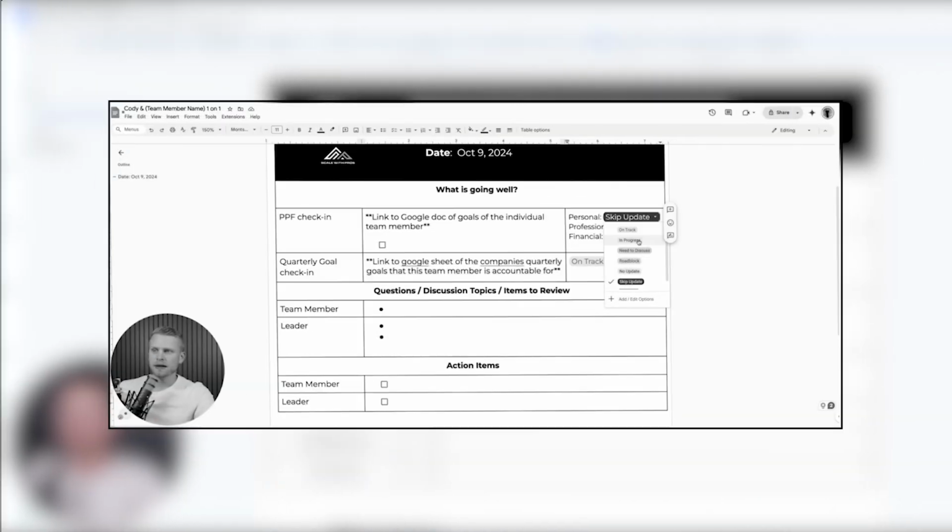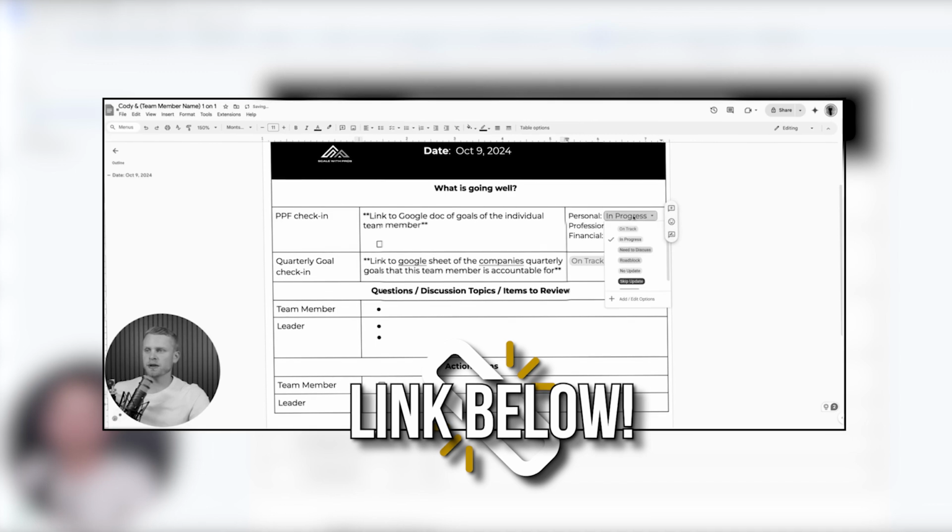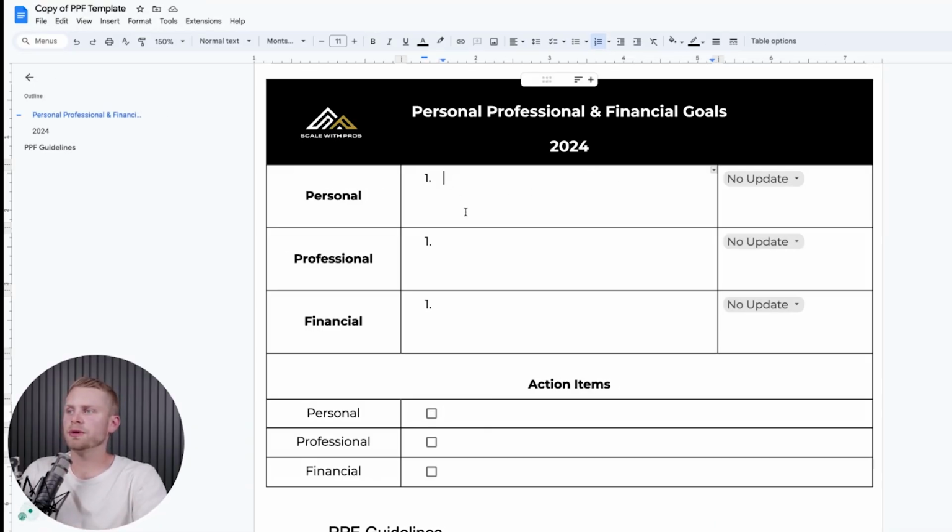And so if you haven't seen the video where I go over how to do effective one-on-ones with your team members, this will actually link. You will use this and link this to your one-on-one document. So make sure to check out that video if you haven't once you finish this up, so you can connect these two together.